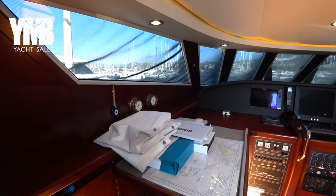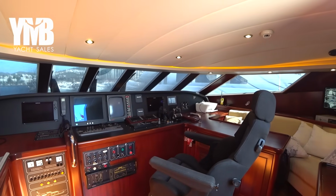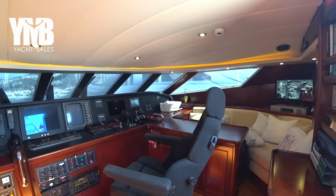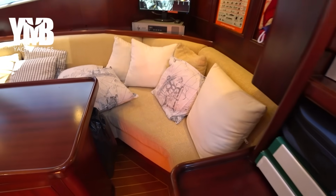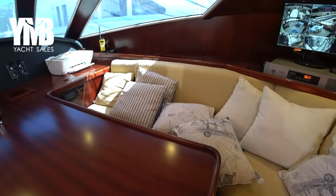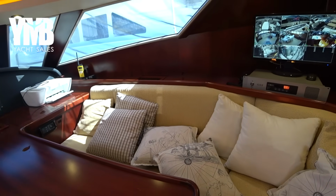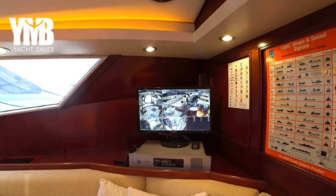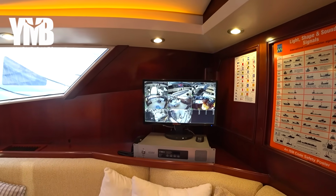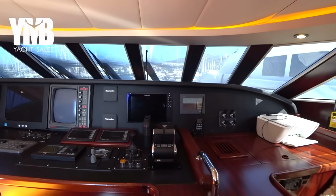So let's have a quick overview look all around. It's a reasonable lookout vision around. Now there is a sitting arrangement here for the guests, or if the captain wants to, I don't know, sleep here while watching his mate. A TV screen with all the security cameras, as I showed in the crew mess. There is another plotter there, and then there is everything here we need to navigate this boat.